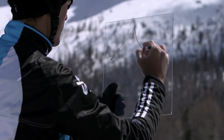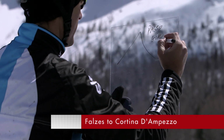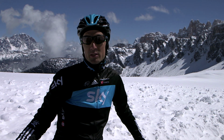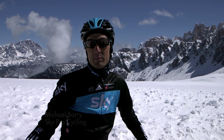We're here at the top of the Passo Giau, which is the final climb of stage 17 from Falzon to Cortina d'Ampezzo. This is the tough final climb. It's 10 kilometers long and 9 to 10% average. The steepest gradients are about 15%.